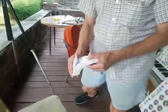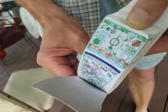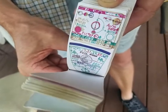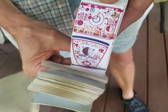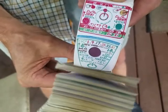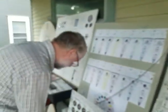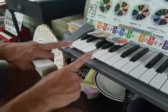Let's get over here where the sun shines better. Going from a full moon to a new moon, to a full moon, to a new moon, to a full moon, to a new moon, plus 7, plus 7, plus 7, plus 7. Plus 7, 1, 2, 3, 4, 5, 6 is G.